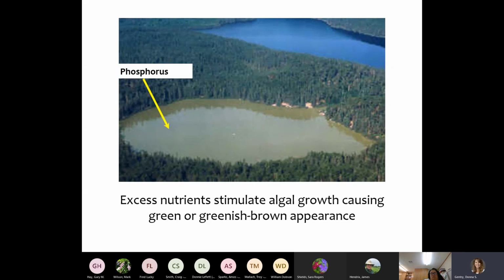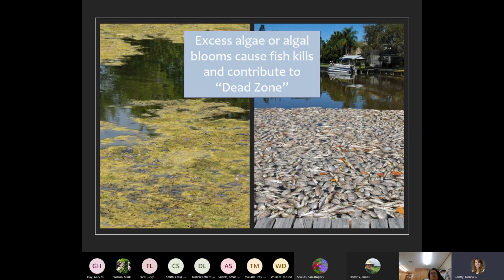This shows a picture where phosphorus was injected into a lake, and then you see one to the right of it where there was no phosphorus. Just visually, you can see there's a difference from this aerial view. Excess nutrients stimulate algal growth, which causes a green or greenish brown appearance. So what is that greenish brown appearance? It's algae. You can see the picture on the left, this is an up close. This is what happens. Algae start to reproduce. Sometimes they can have algal blooms that become toxic. I think it's called the red tide, where they become toxic to fish, and it can make people sick as well. So obviously this is not something you want to see, but this can be a result of too many nutrients getting in the water.